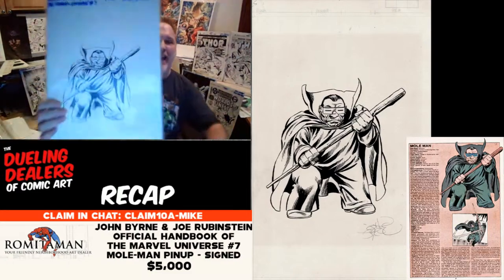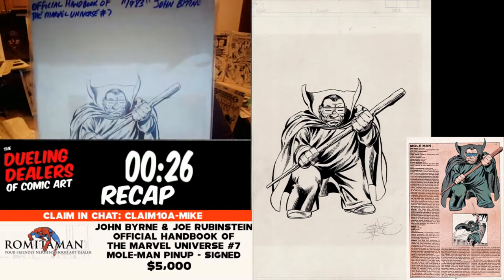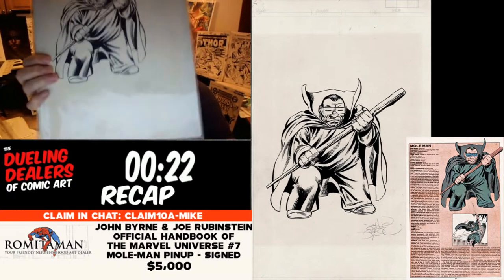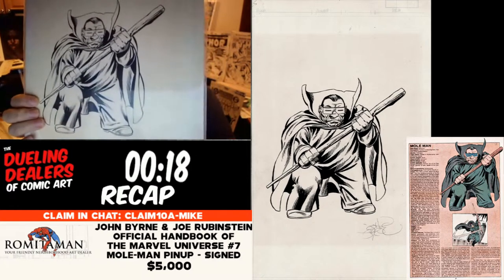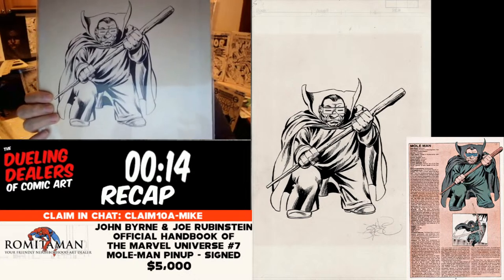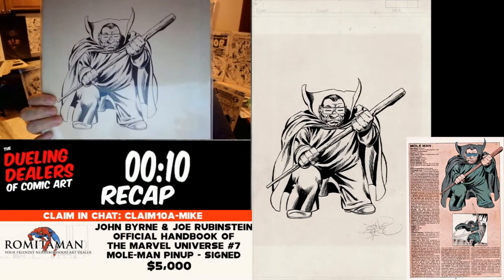The Mole Man. Beautiful piece. Again, tonight only, this is from the first volume. John Byrne did them all. I'll do 4,500. I sold a lot of these. Marvel's first super villain. Are you kidding me? Marvel's first super villain.